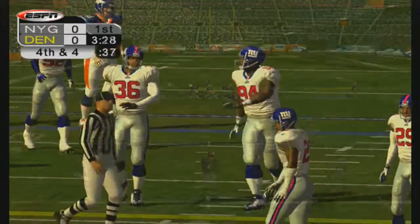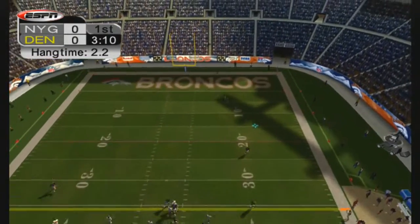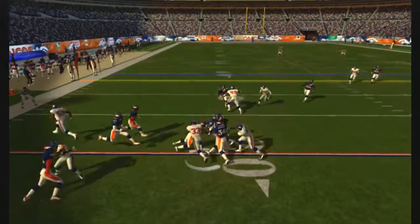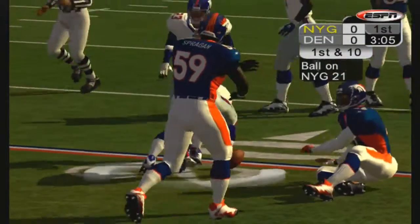Tackled at the 39. Peter, he's going to swallow you up. Yeah, got to be a cross-country skier that time to get around him. He is a load out there. Joyce fields the punt at the 14. Stopped at the 21. Delvin Joyce.